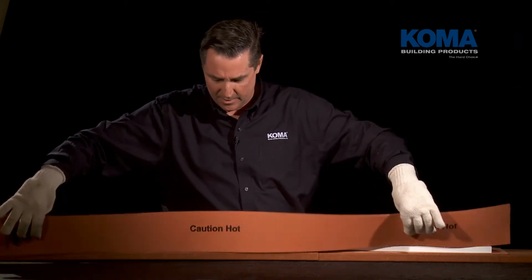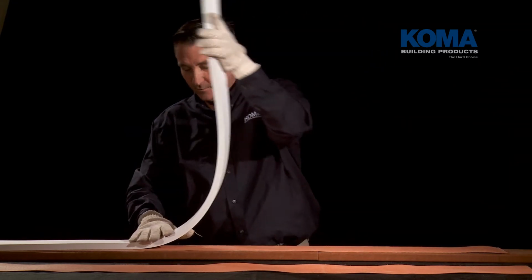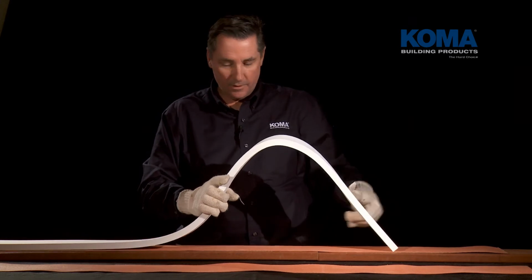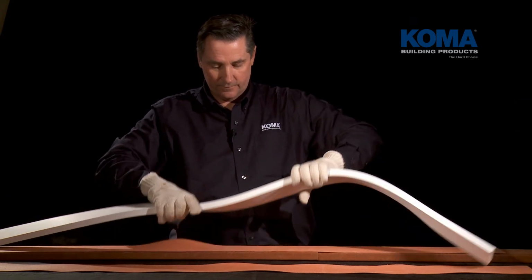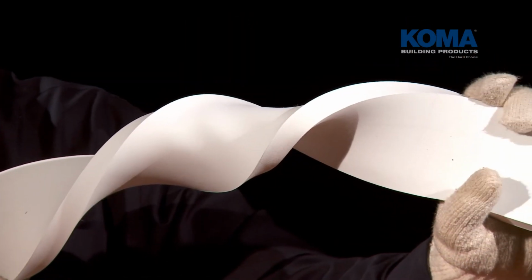Okay, now we've been heating the Celuka board up for approximately 5, 6, 7 minutes. You can see now that there's extreme flexibility to the board. You can do all sorts of different things with it. Can't do that to a piece of wood.